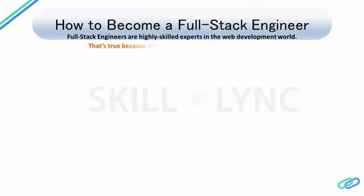Again, last, but this is the slide where I want to spend much of my time, because leaving the technologies aside and all the jargon that I may have used during my presentation, it's very important to understand this on a very grassroots level. How to become a full stack engineer? As I said, they are highly skilled experts in the web development world.